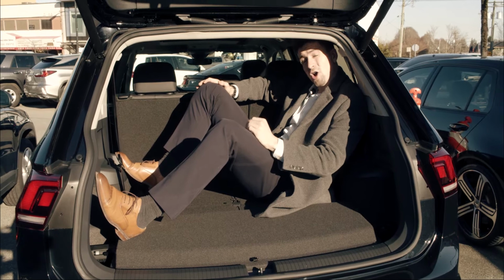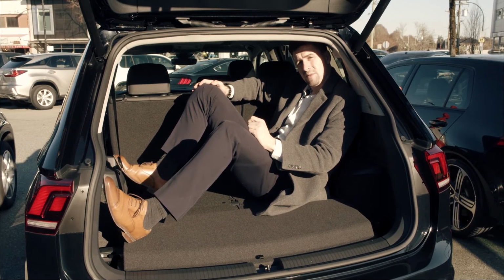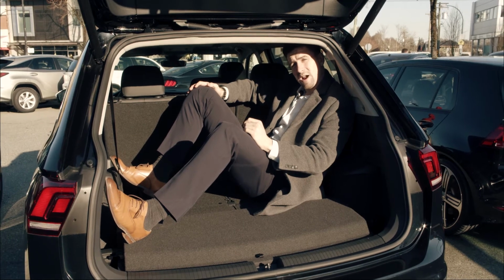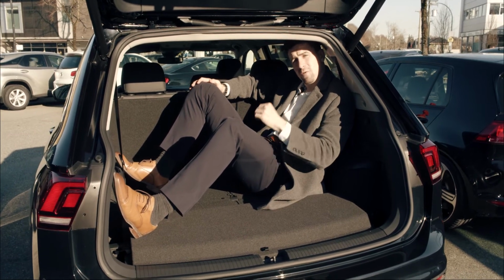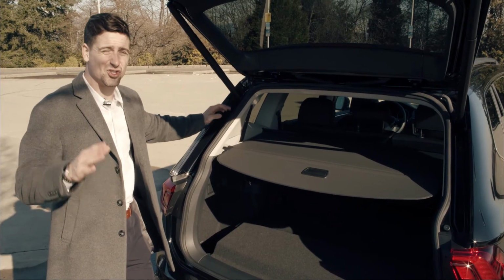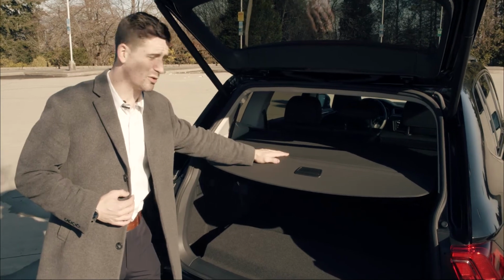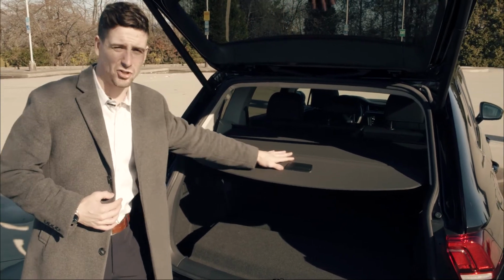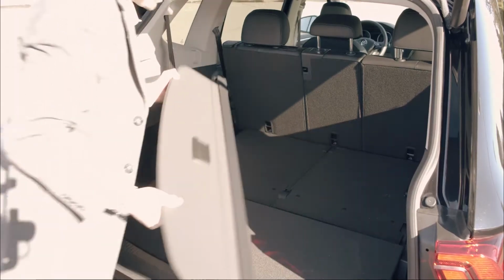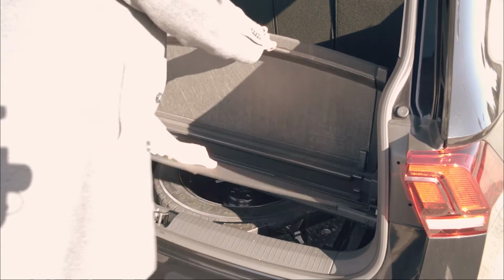So as you'll see, an obvious improvement in the space that you're getting from the previous generation Tiguan. Really ideal for packing the family into the car and just loading the car full of stuff for longer distance drives. One of the things I like so much about the trunk space in the Tiguan is the usability of this tonneau cover. Most SUVs are gonna have a tonneau cover that's of course gonna keep your stuff out of sight, but what's really handy is once you wanna fold up the 3rd row, you're actually gonna have somewhere to put that thing.